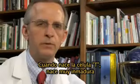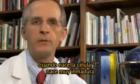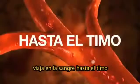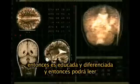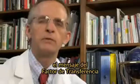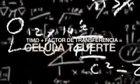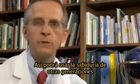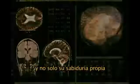When a T cell is first born, it's born as a very immature cell that's released from the bone marrow, travels through the bloodstream to the thymus, is then educated and differentiated, and at that point it should be able to read the transfer factor message and be able to then use the wisdom of generations instead of just its own wisdom.